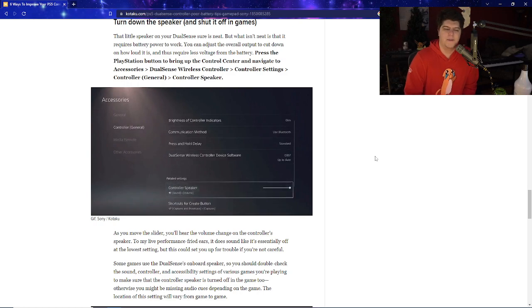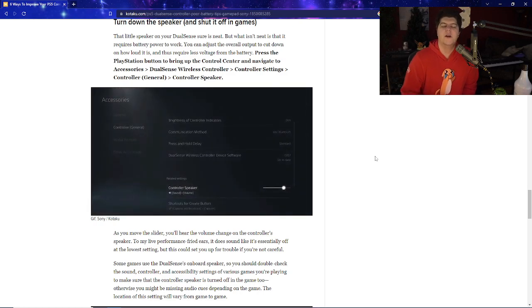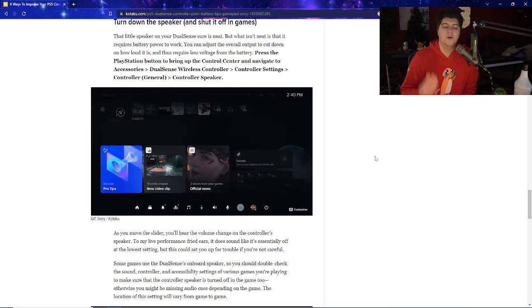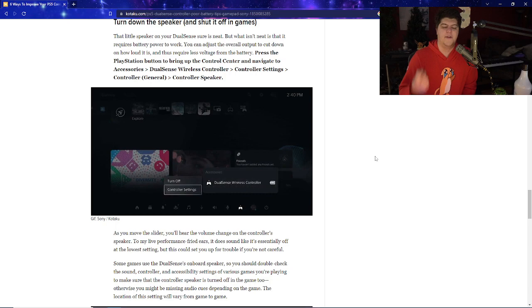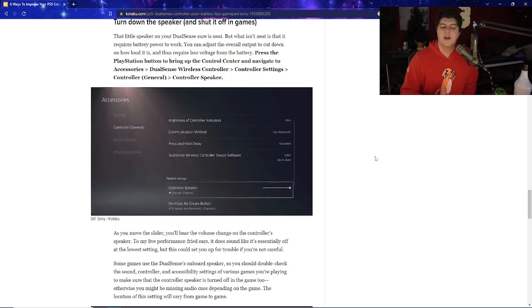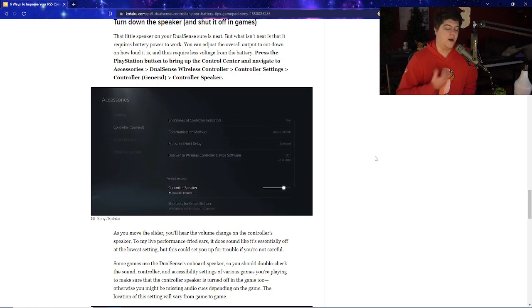So if you want to go to the same PlayStation button, go to the control center, navigate to accessories, go to the wireless controller, and all that in between, you can go and adjust all these things. Same thing too, and I think this is the next topic from the article itself, you can also adjust things such as the lights on the controllers. So some things like the lights and all the other various effects also use up battery.